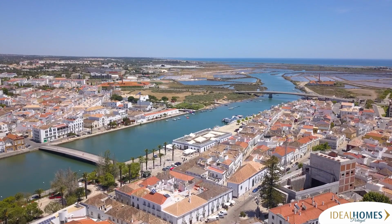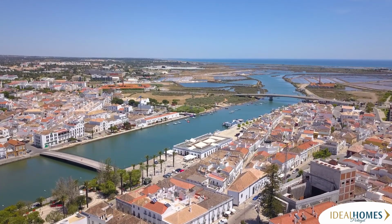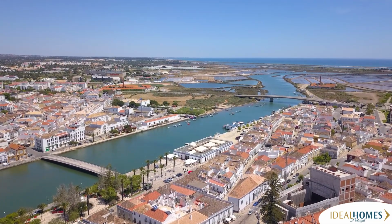But the Algarve is really divided into three main regions. You've got the east, you've got the central, you've got the west. I mean, there's not a technical division, it's just the way that we describe it. And in the east, there are some nice areas that I think are worth considering. Tavira is a really nice town. We've got some options there.